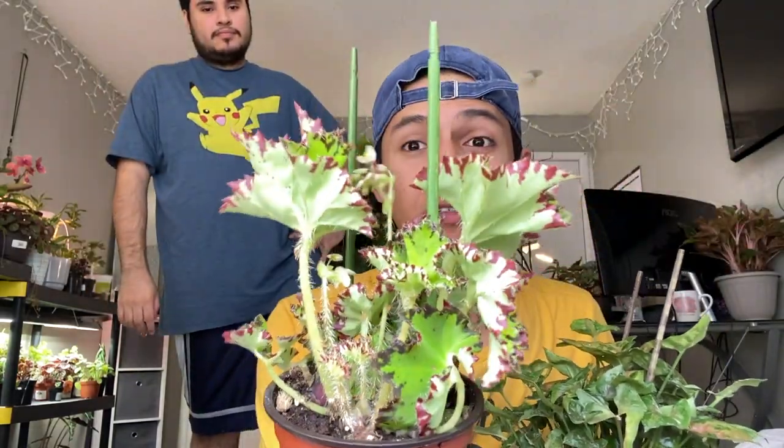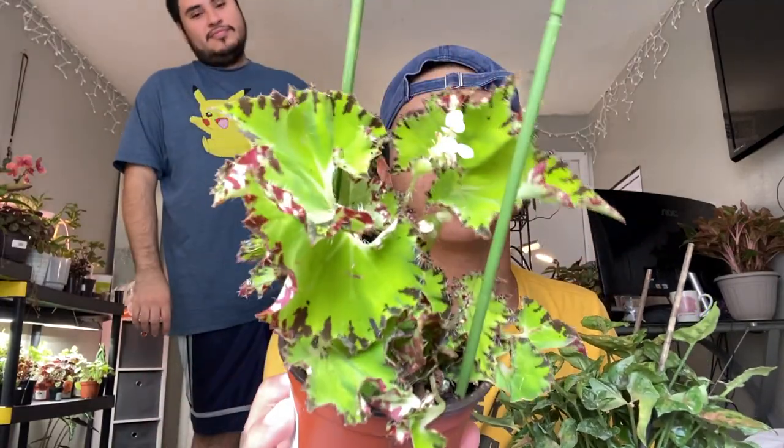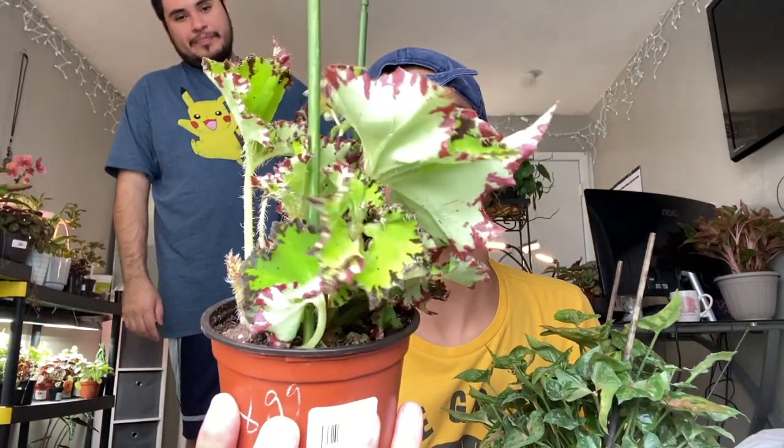It has flowers. The light's very bright. Yeah, but oh my god, begonias are really, really beautiful, to be honest. And this one was for $8.99.